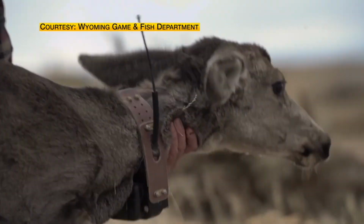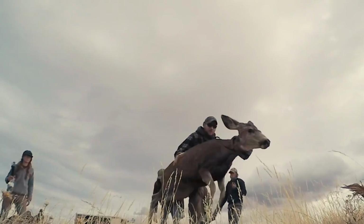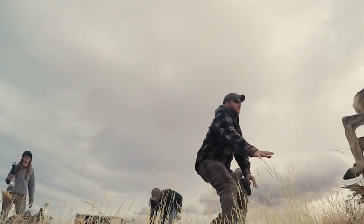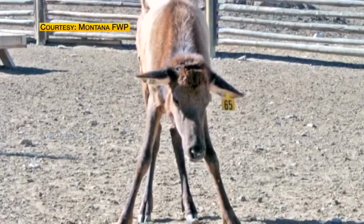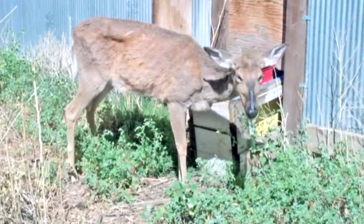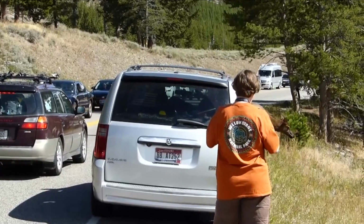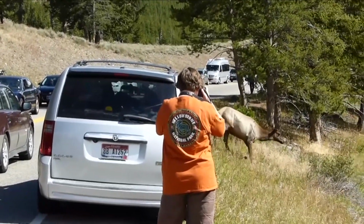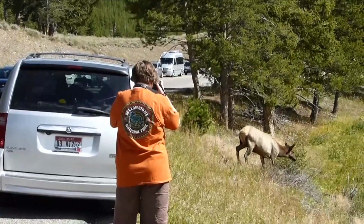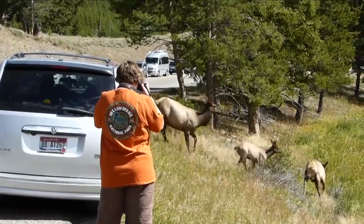We're also monitoring radio-collared elk and mule deer to understand their movement, to be able to anticipate the possibility of the spread into the park. Once CWD gets into Yellowstone, and everyone we spoke with thinks that's inevitable, the park's plan moves up a notch. There will be more testing, and the public will be asked to help. We always encourage visitors, too, to let us know when they're seeing an animal that may not look very well.